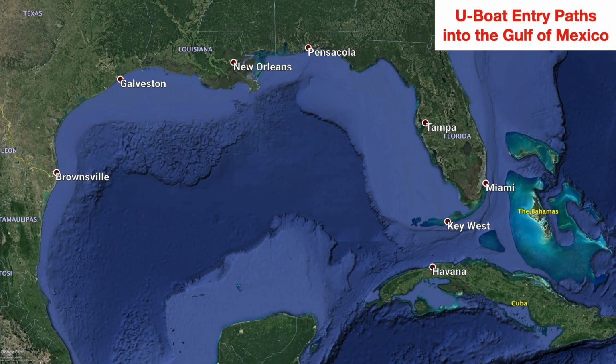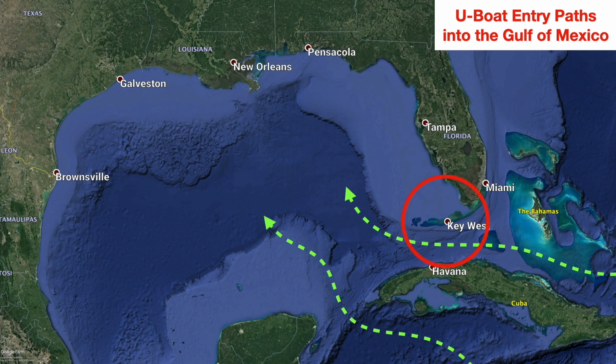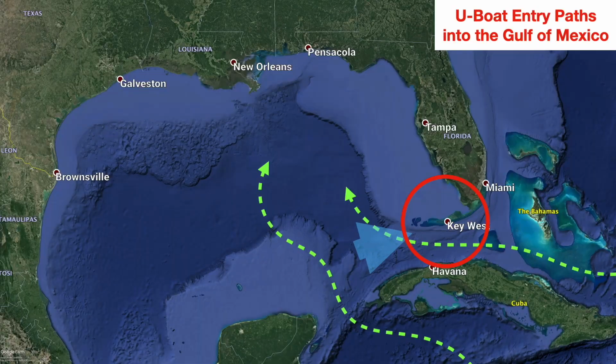Now initially, U-boats entered the Gulf through the Straits of Florida, but once anti-submarine patrols began off of Key West, they came in between Cuba and Mexico. So while U-boats could travel submerged under battery power, their maximum underwater speed was only 4 knots, which was the same speed as the current flowing out the straits, making underwater transit almost impossible.